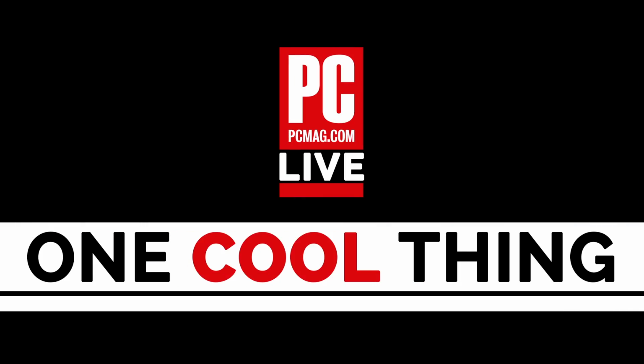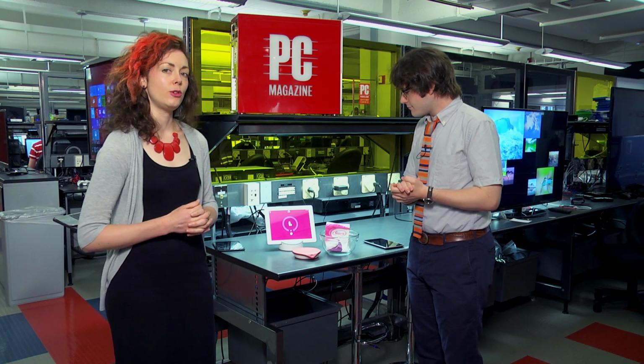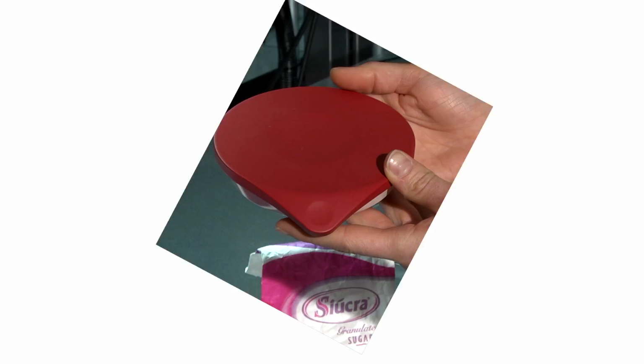Now let's take a look at one cool thing. Today's one cool thing is the Drop Smart Kitchen Scale, which we have set up here. This is not totally available on the market yet, but you can pre-order it for $80. When it does come out, it's going to be $99. Max, you want to kind of give a close-up on that one? Yeah, sure. It looks really nice. It's got a durable construction, and it's very light. I was surprised by how light it is.